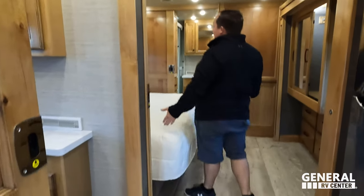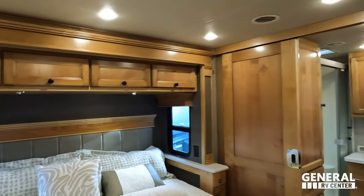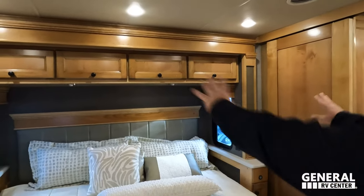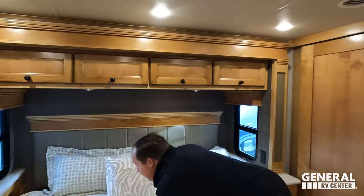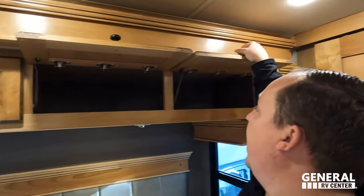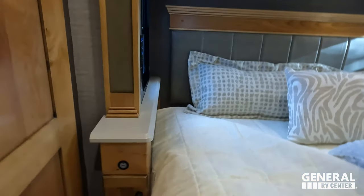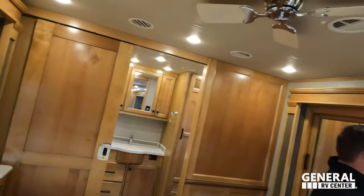Yes, ma'am. Pocket door. Andrea, we have a king-size bed back here. Absolutely fantastic. I love the headboard. Look at the windows all the way around it. Storage above the bed here. Very nice. I love this cabinetry. Opposing windows. I do like that they gave you tiny little nightstands with the USB. You got storage under there. And I love the ceiling fans. I can't sleep without mine.